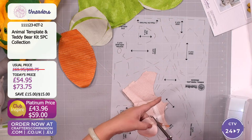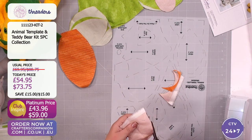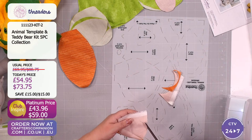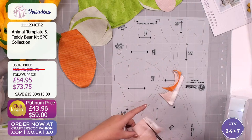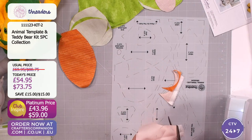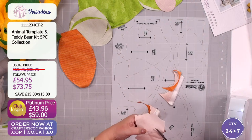And when I come to do the pads on the feet, guess what I like to use? I like to use glue, because you've got all of those curves, and it would be really tricky to do that if you were just using pins. In fact, I'll show you what it would be like if I was pinning one, and I'll do another one with the glue so you can see.